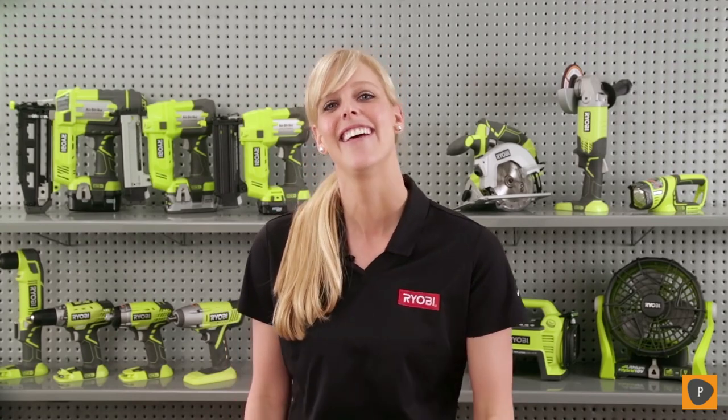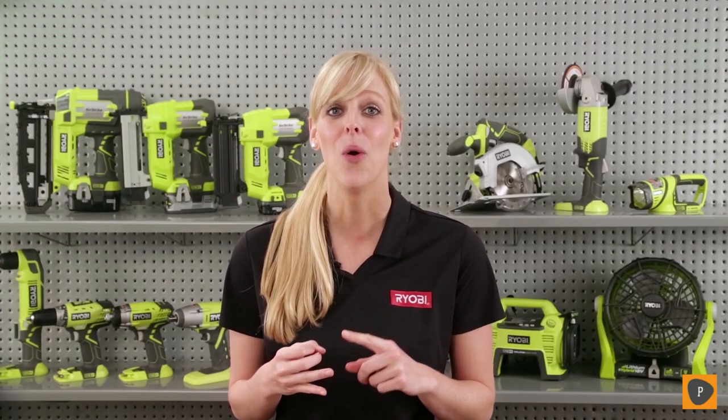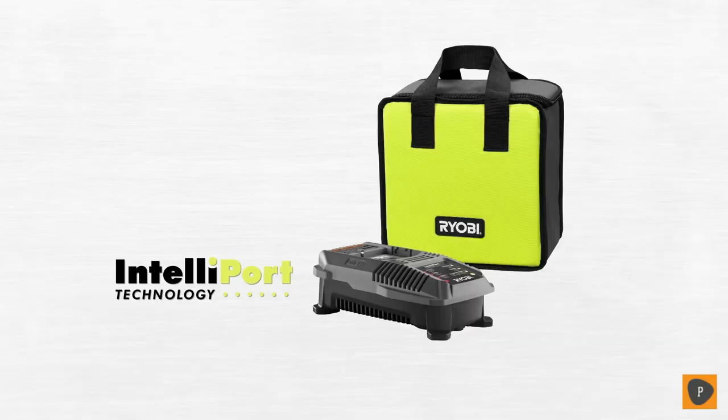This kit also includes two 18-volt OnePlus compact lithium-ion batteries. With lithium-ion batteries, your tools will have extended runtime, hold a charge 4 times longer, be lighter weight, and have fade-free power. Also included in this kit is a tool bag and a 1-hour dual chemistry charger, which means you can charge both 18-volt NiCad and lithium-ion batteries with this charger.